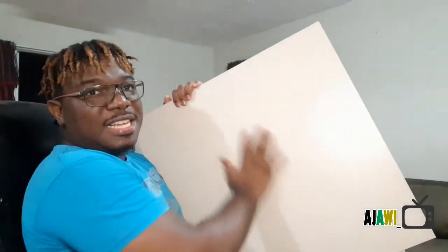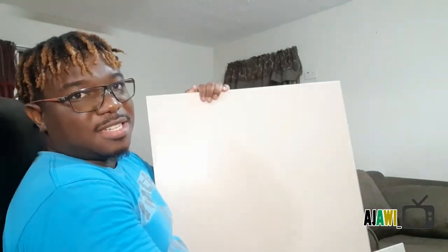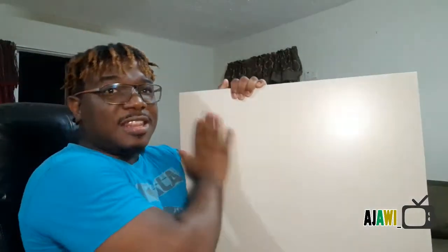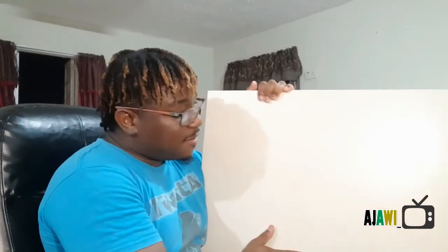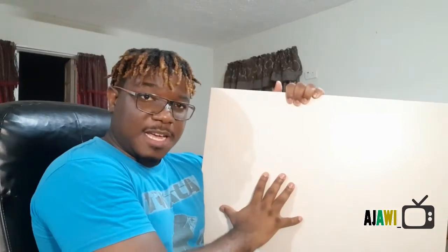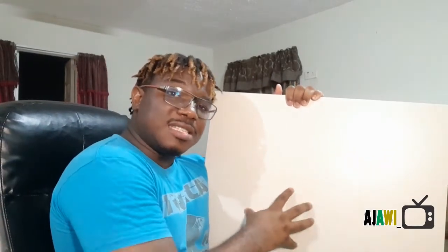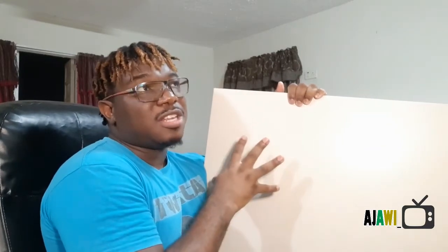The other type of tile, as you can see, is not as glossy. This is a friction tile. When you rub your hand across the surface, it's not as smooth, it's rough to the touch. And you want to install this in areas where you don't want slip and fall occurring.